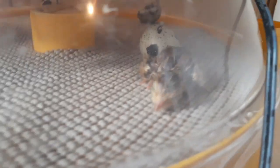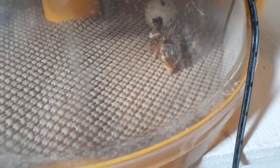So yeah, he's very tiny. Got all his parts. He's got 2 wings, 2 legs, feet, eyes, and a beak. So we are happy. He looks good, healthy, happy.